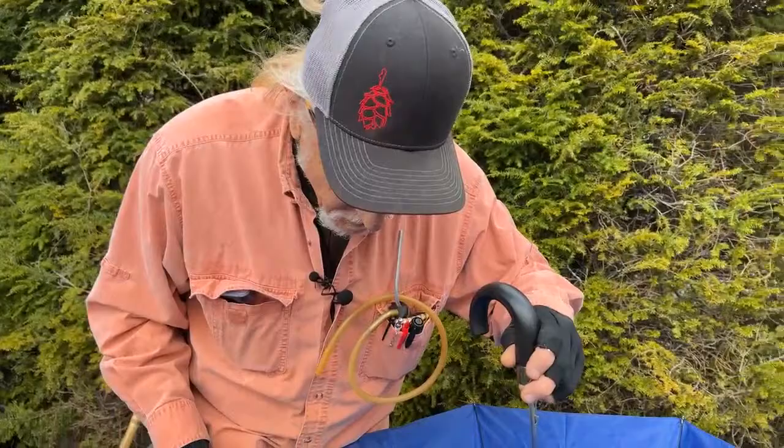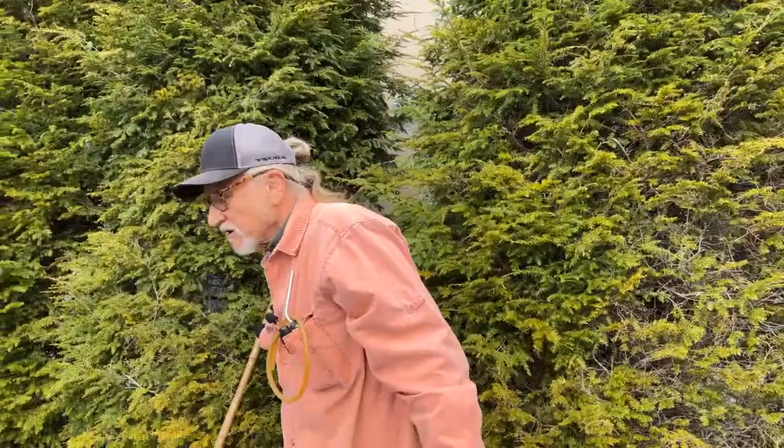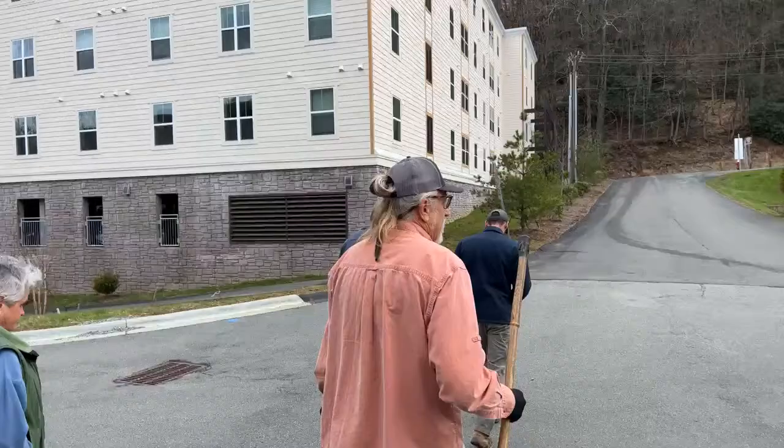That's about it on this end from here. So if you guys want to, let's go up over here. Let's just look at an off-site tree, and then we'll look at kind of a semi-on-site tree. And then we'll take some samples back in and look under ultraviolet. Okay.